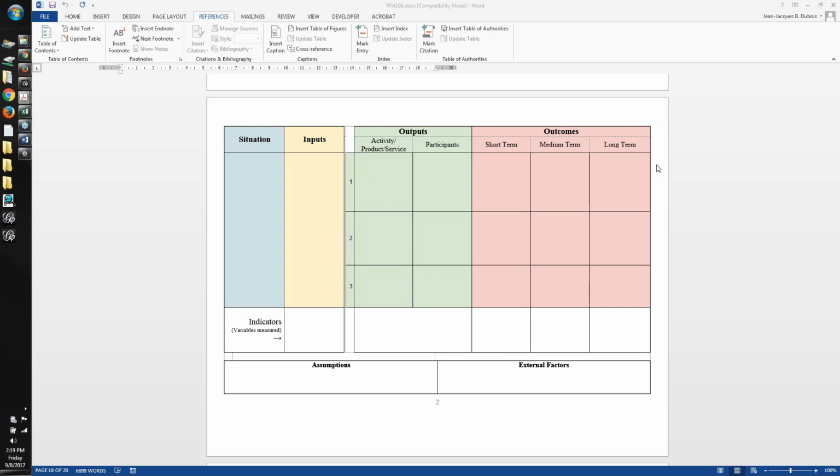We don't mean citations in the academic sense. We mean that if there are priorities that have been defined and put on paper by grower groups or whoever your stakeholders are, you absolutely should use those under situation when describing what's called the situation, the problem that you are dealing with.